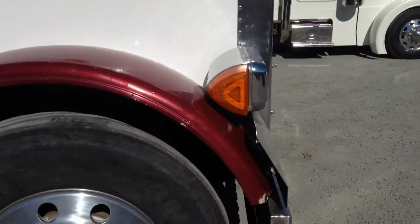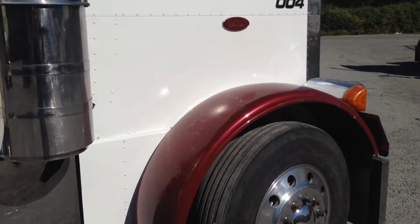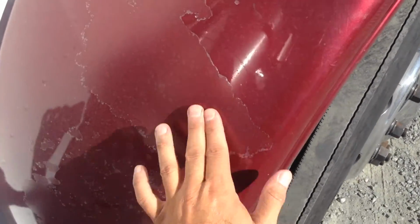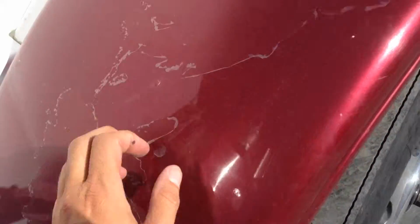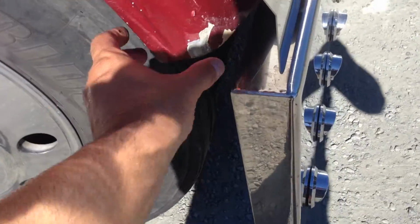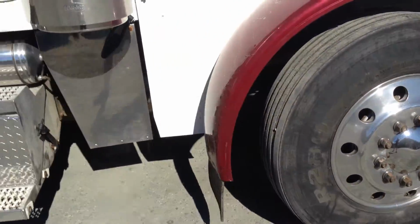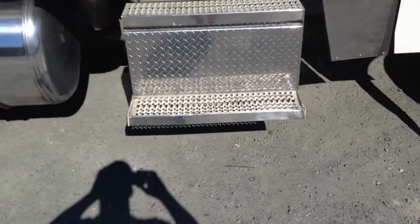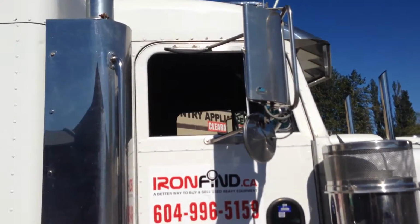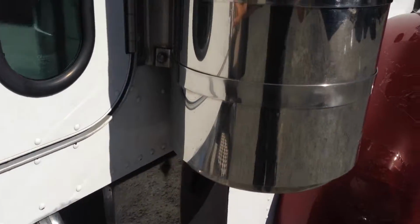And let's take a look at the hood. From a distance, I'm seeing some issues in the paint here and there. Appears to be a little bit of peeling here, and a little bit of damage here in the front fender. Let's just pan up the cab of the unit on the passenger side. Looks to be in pretty good condition. Nothing major.